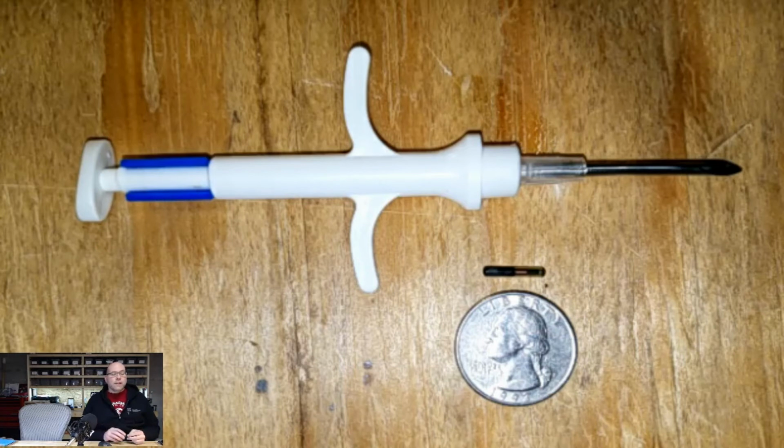The chip itself is approximately 2 millimeters in diameter by about, I believe this one is 12 millimeters long. So it's a pretty standard chip. They can range up to 16 millimeters long. They do get a little bit thicker as well as far as diameter goes, depending on the technology that's inside of them. But that's basically what the chip is.